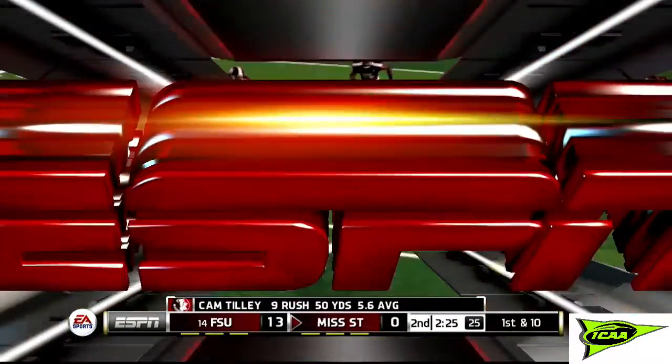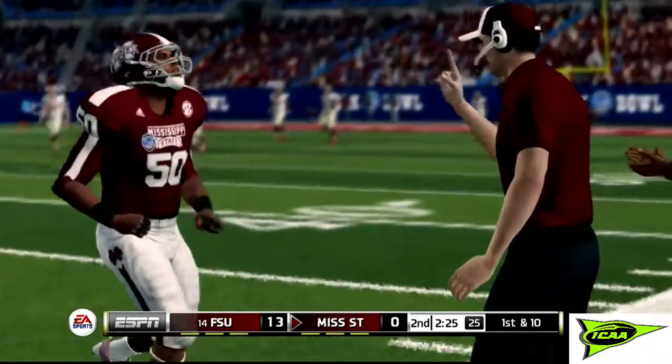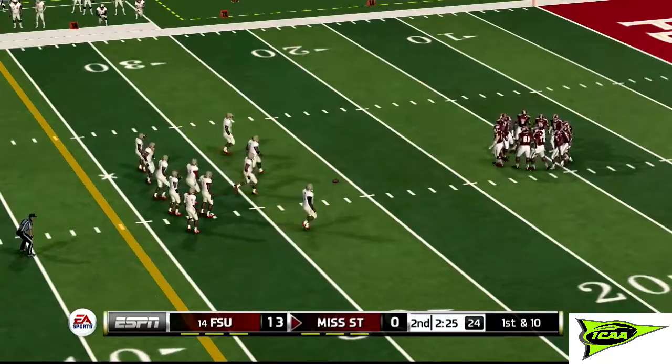I'm not going to fault that decision. It was definitely a first down that they could have picked up. You want to be aggressive early on, even if it doesn't always work out. So they're just about set to get the game going again.